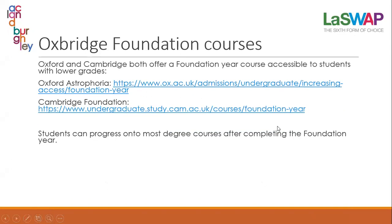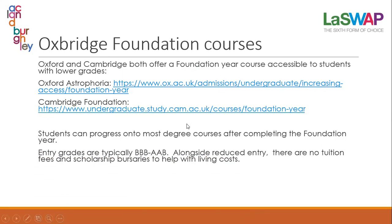One of the last things I want to talk about this evening are foundation courses. Both Oxford and Cambridge now offer what's called a foundation course to students who have lower grades than the A's and A stars. This is a 4-year course instead of a 3-year course. It has a foundation year as a year 0. If you pass that year, then you can either stay at Oxford or Cambridge and carry on into the degree that you want to do, or if you want to, you can cash that in, and if you don't like it, you can go to another university and start your undergraduate degree there.